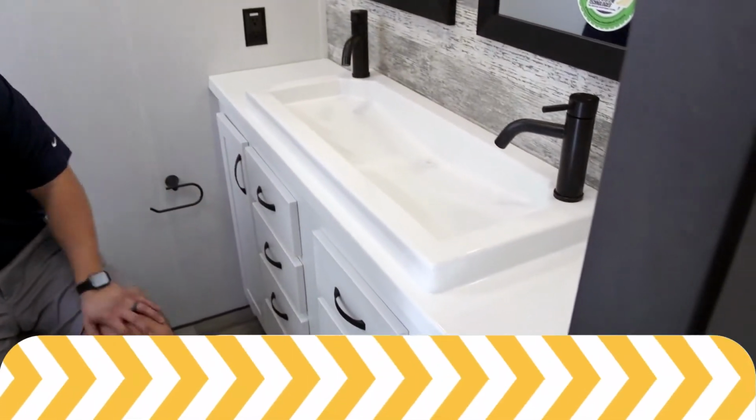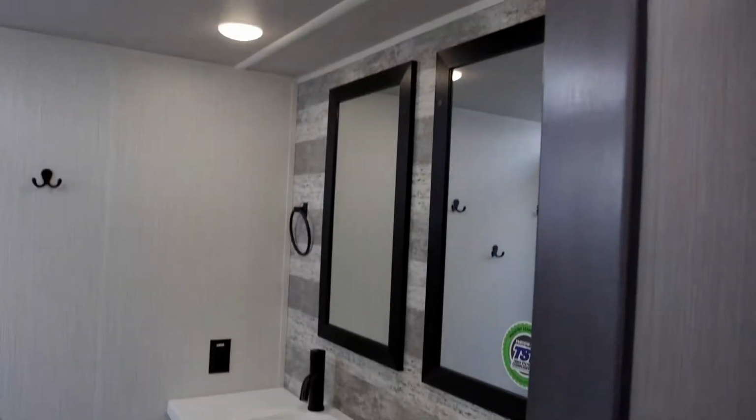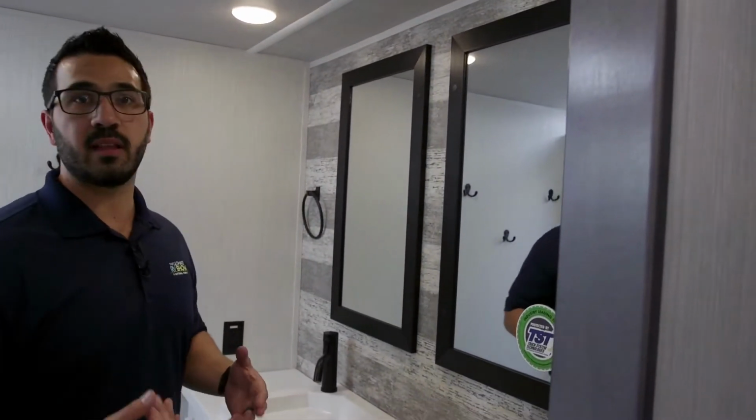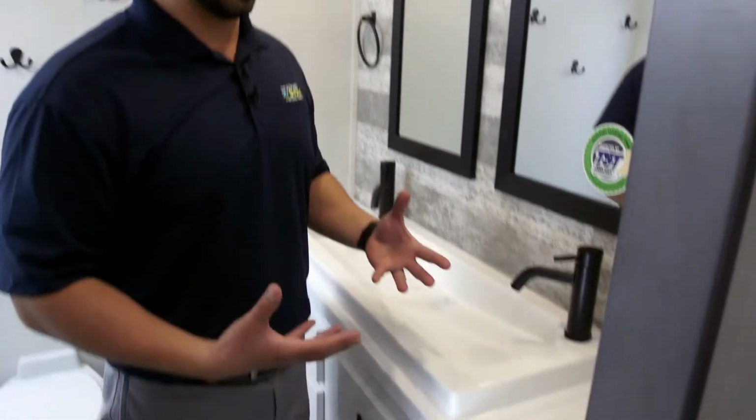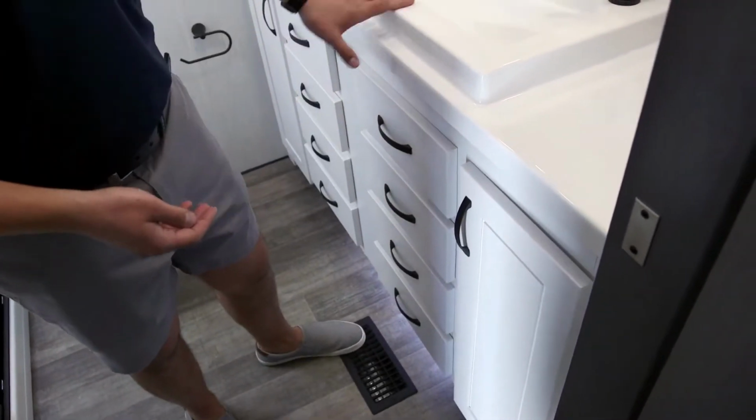Tons of storage in this dual vanity, and I love that more and more manufacturers are putting in a dual vanity in a floor plan that's not like a front bath, right? That makes me really happy that they're able to do that. You can see, plenty of countertop space and storage underneath there.